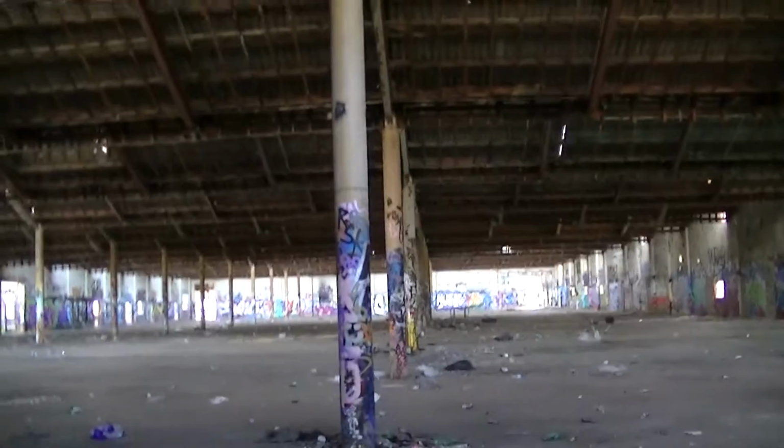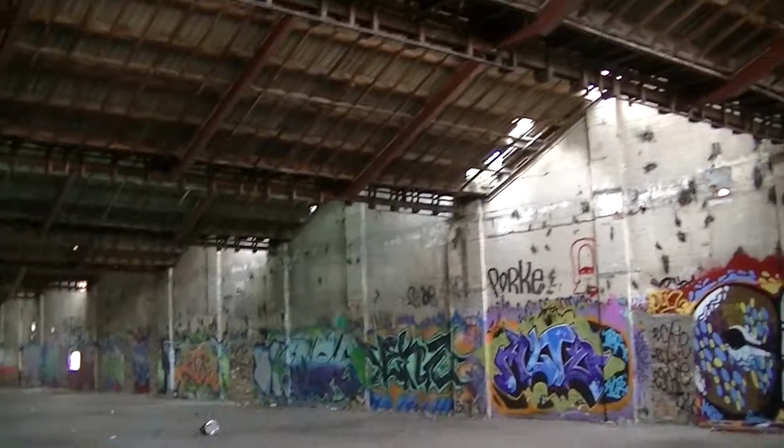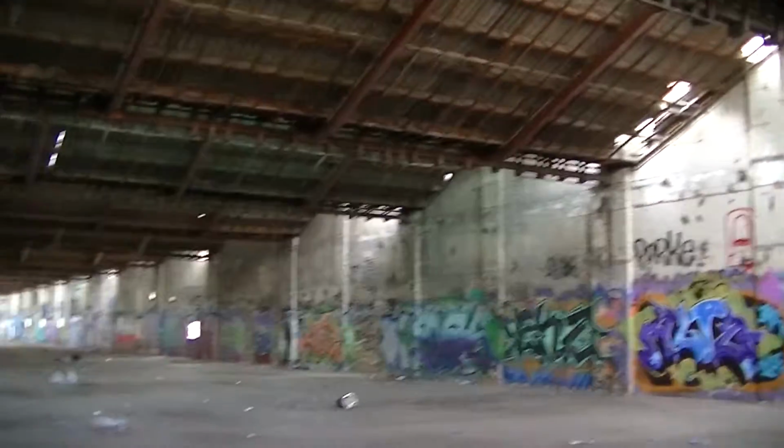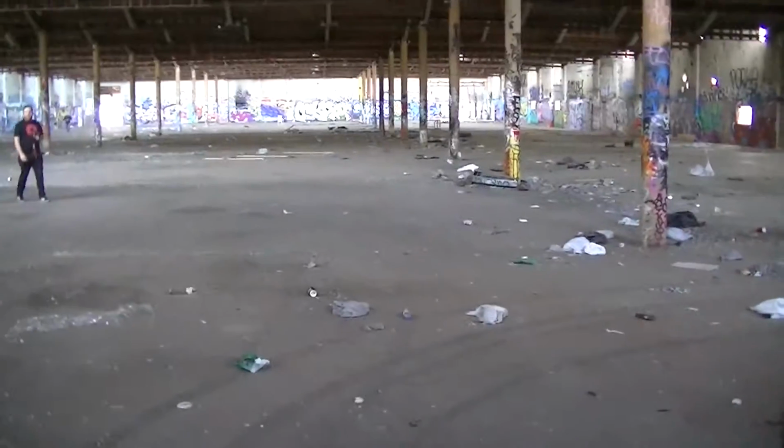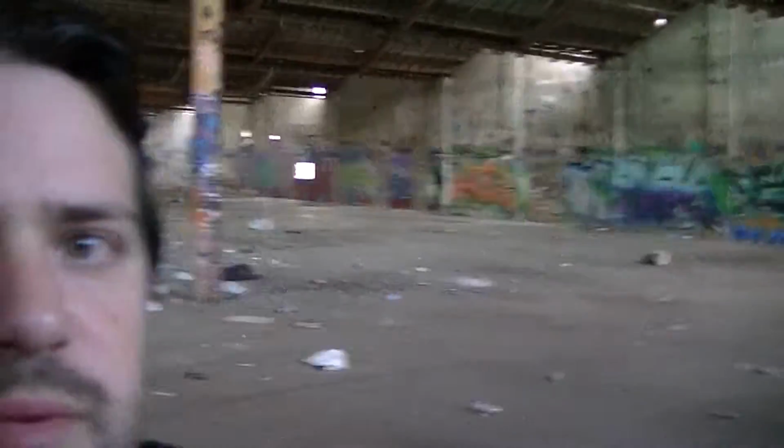But I think we found probably the most impressive building. This one. Wow. Look at the size of this joint. You can see all the doors along that side have been sealed up. This is unbelievably big. Look at that. This is quite impressive, isn't it? I mean, look at the size of this joint. It's unbelievable. It goes both sides.